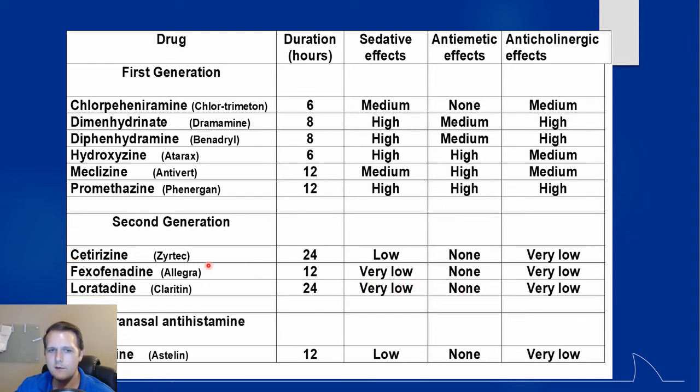You have cetirizine, which is Zyrtec. You have fexofenadine, Allegra, and then loratadine. You're starting to find that more drug companies are offering enantiomers of these. So there's a levocetirizine, and there's a desloratadine. They're going to have the same exact activity as these. And again, most of the time they're just doing it for a new patent extension, right?